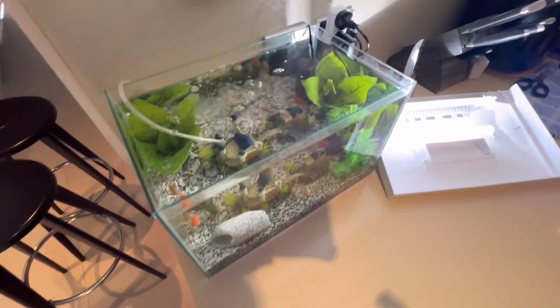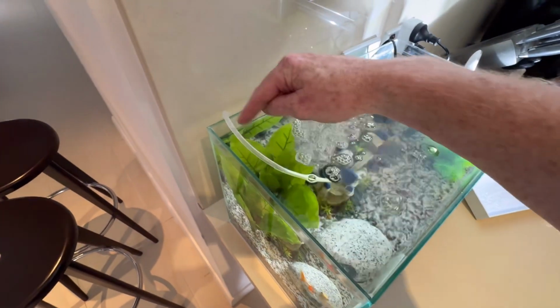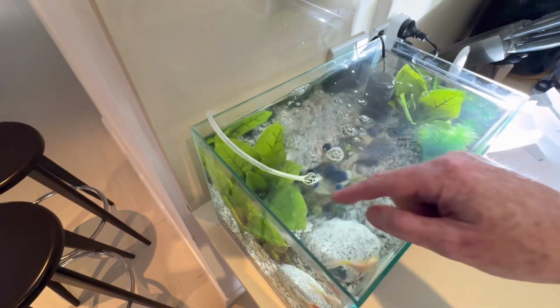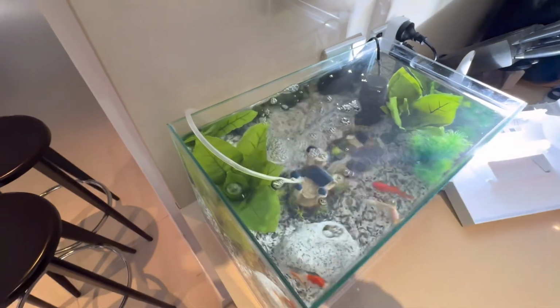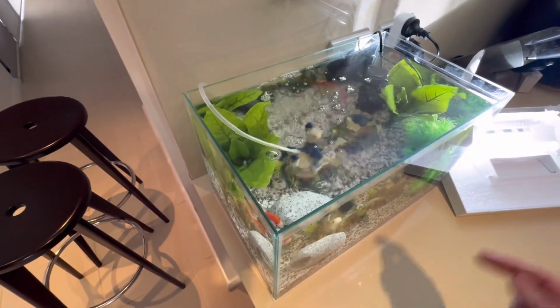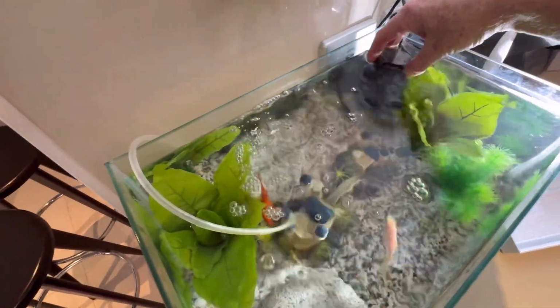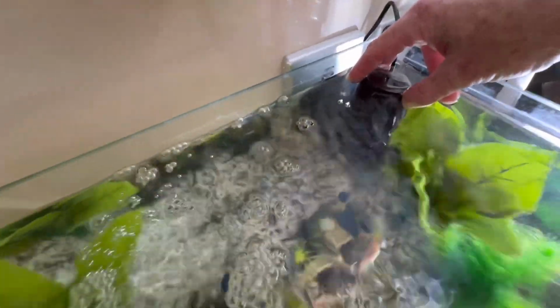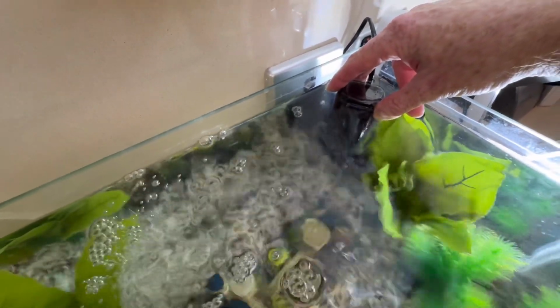Now suddenly I've got full access to the top of the aquarium. One of the other things I'll be looking to do is try and conceal that hose a little bit, so maybe position the plant so it's as not visible as possible. I'll also be trying to lift this filter up a little bit because I'm really wanting the agitation of the surface.